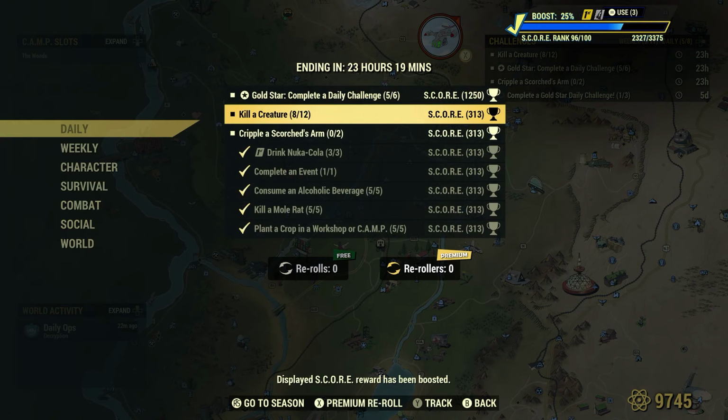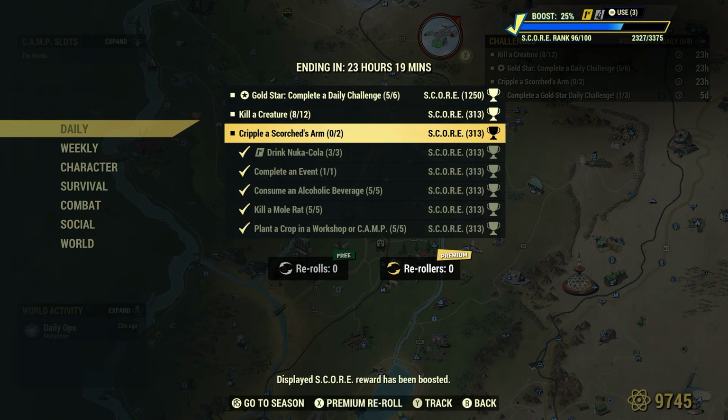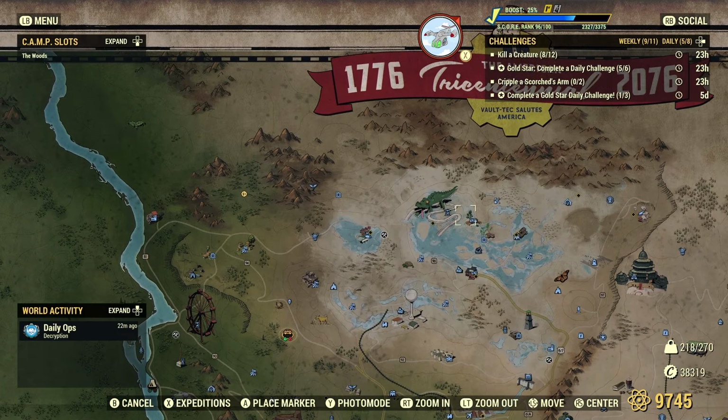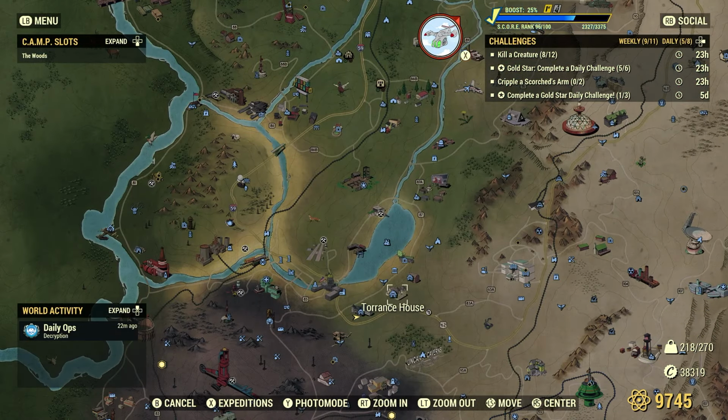All right, let's go ahead. Cripple Scorched Arm 2. So again, if you have a couple of videos out there on locations for farming Holiday Scorched, Spooky Scorched. Now, even though it's not that time of year, the video is still valuable in these situations because I still show you all kinds of locations for Scorched, and you can check out those if you so wish, okay?